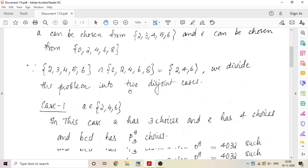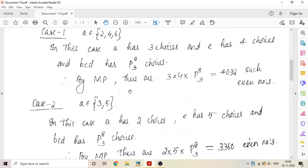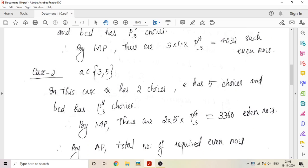So therefore, for position A the number of choices is 2. For position E there are 5 choices, and for BCD there are P83 choices. Now by multiplication principle, the required number of choices will be 2 into 5 into P83, so that is 3360.